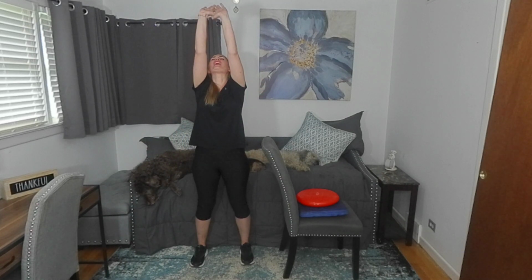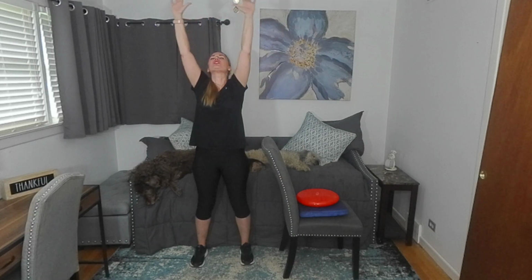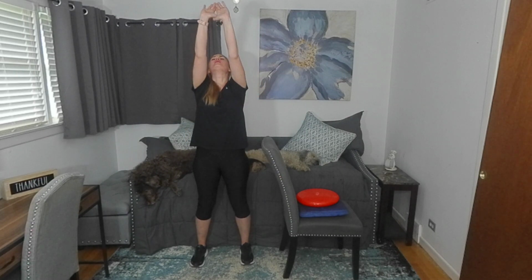Paying attention to the weight shift in your feet. Make sure that your weight is not on your heels or your toes, but it's center. Now, if this is getting easy for you, close your eyes. Go nice and slow. If that's easy for you, add that head turn where you look up on your way up or you turn your head, tuck your chin on the way down. Find that right challenge for you. All right, one more like this, your good morning stretch. Okay, good.